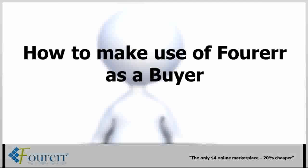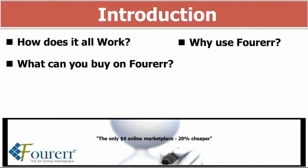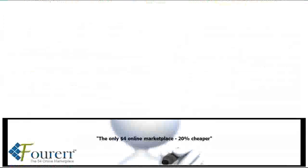Okay, so let's have a quick overview of all the things we will be discussing today. We will be looking at how Fourerr works. We also will be looking at why you should be using Fourerr and what exactly you can buy on Fourerr. How you go about searching for the services you need and finding the right quality. Once you have found the right quality microchips, you want to communicate with your seller, and we will be looking at the internal messaging system. We'll be looking at the buying process and the order and the completion. Okay, so let's get straight into it because we have plenty to discuss today.